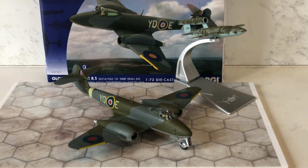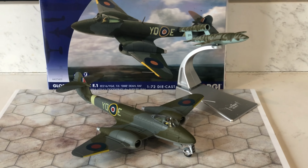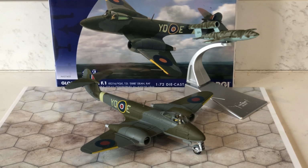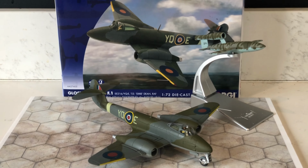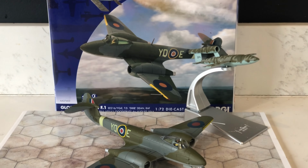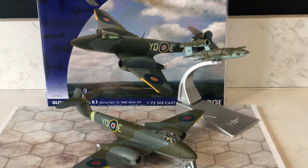Good afternoon. So a very brief video on one of the new arrivals to the collection, the new mould Gloster Meteor with the V1 Doodlebug flying bomb as well. And of course, just a brief update on what's happening with the Corgi Q&A over the next week or so.